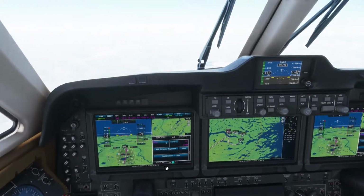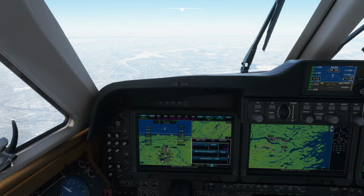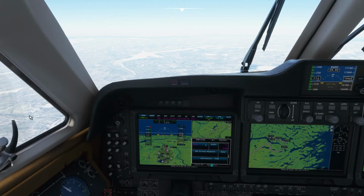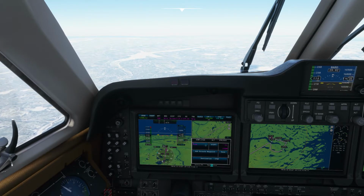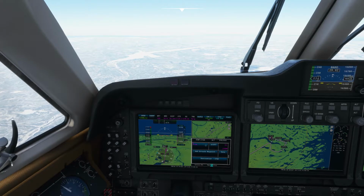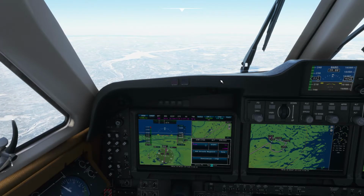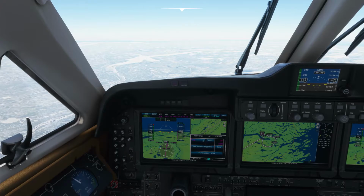So just gonna double check the weather one more time in Gander. And wind is coming out of 240 now, 12 knots. Still got great visibility, you can see that overall right now. And temperature is -8. Ceiling's 23,000 feet. We're well below that now. Altimeter 29.88. All right, and our altimeter matches in the sim, so that's good.